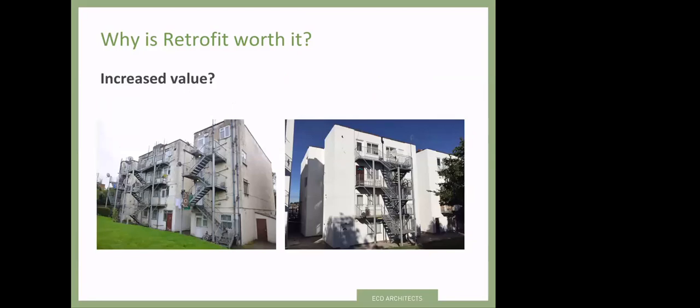So increased value, there's been various studies, but quite limited data, because limited data pools available so far. This is a project that we refurbished in the North London scheme I mentioned earlier a few years ago. And yeah, you can see a significant improvement. What that's done to the values, we don't know, but I wouldn't be surprised if it's improved.